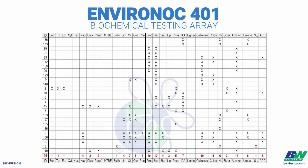From isolation to fermentation to formulation, it's all done in-house. So we know what these microbes are, and we know what their capabilities are. So when one of our BW reps, one of our grower dealers comes to you, they're working off this same information, right? They're looking at what we would call a capability chart. This is a 401 capability chart, and it's basically telling you what the microbes are. They're numbered on the left-hand side, and what are their capabilities, right?